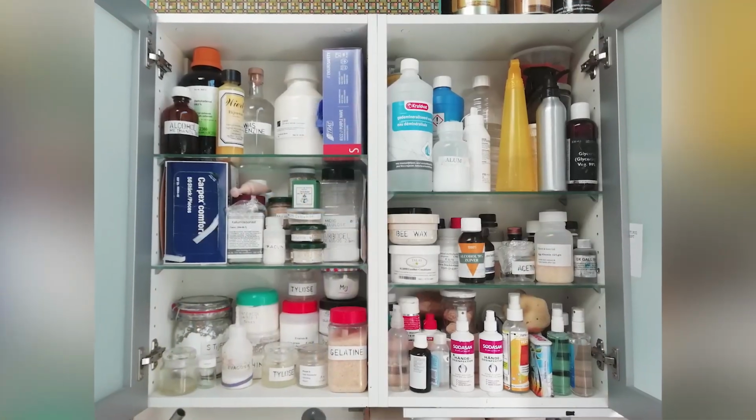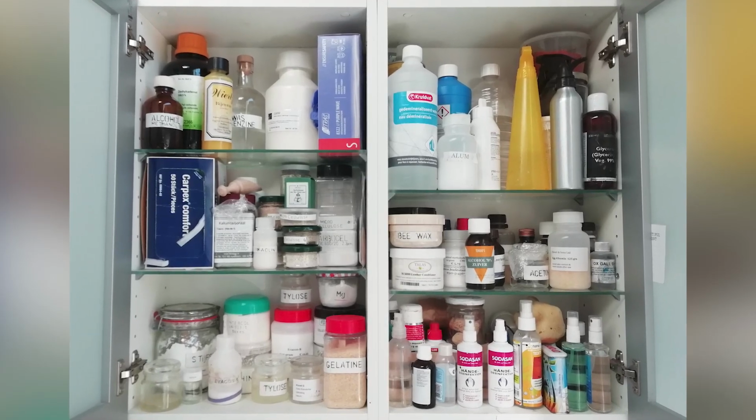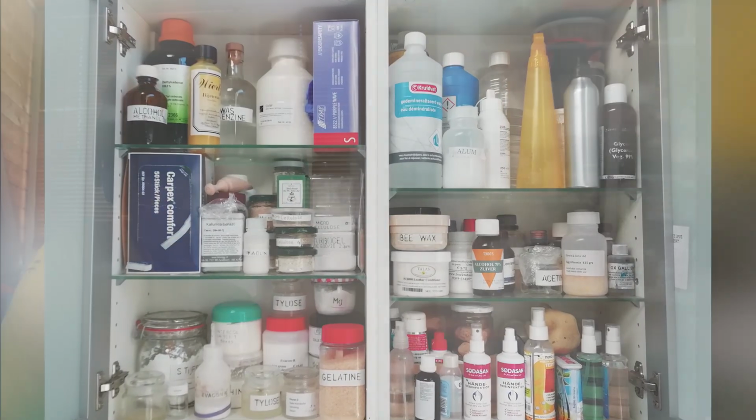This part here would be my chemicals cabinets. You see that we have quite a lot of products that we use. Almost like a large medical cabinet. Yes, it looks a little bit like that. Over the sink and stuff. Yeah, and then here we go.